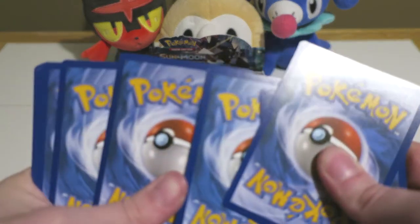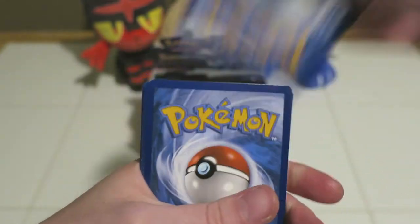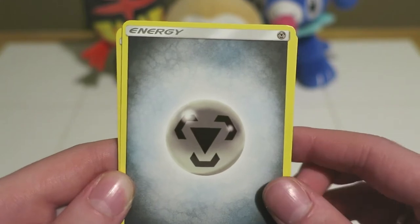1, 2, 3. And this one up front. Okay, so I'm starting off with a Steel Energy.